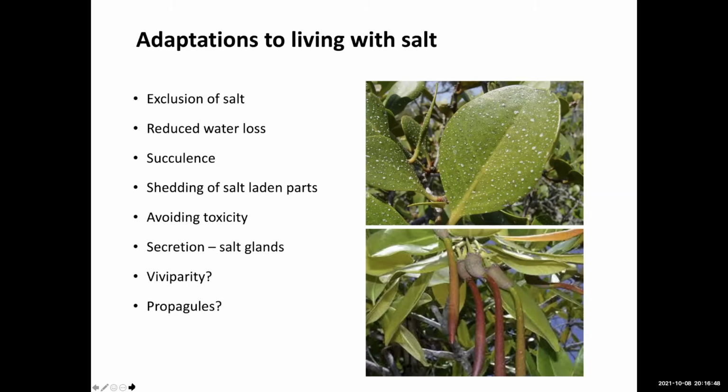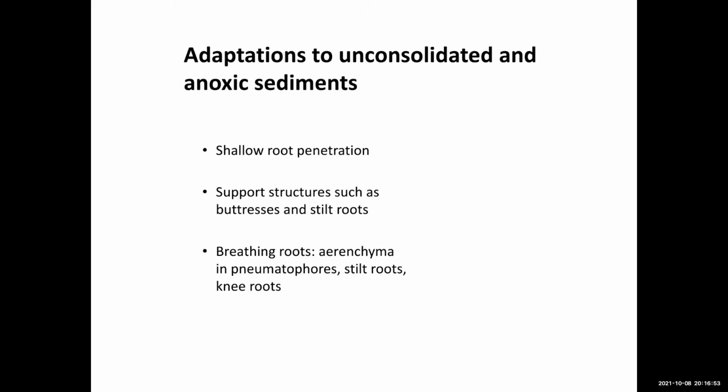The adaptations to unconsolidated and anoxic sediments give rise to what we probably think of when we think of mangroves. They have a shallow root penetration. Not much point in being down in the area that's completely without oxygen. They often have support structures such as buttresses and stilt roots, and they have breathing roots, full of parenchyma, full of air space tissue, the pneumatophores.